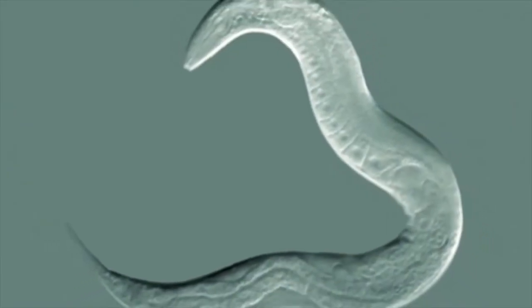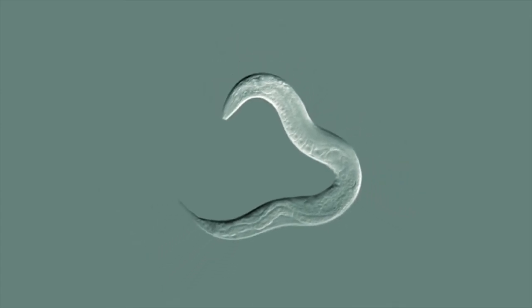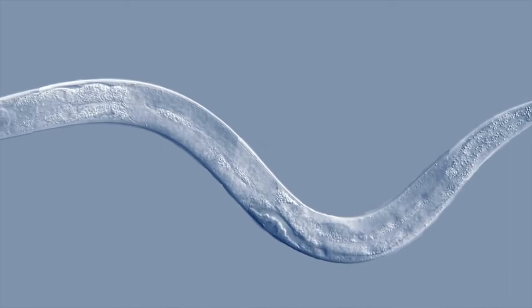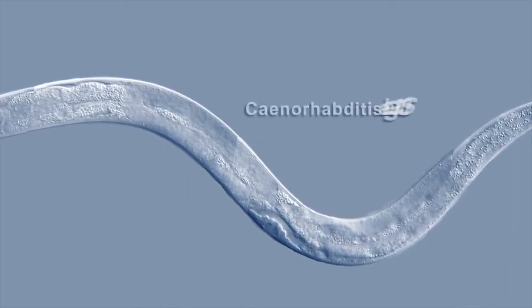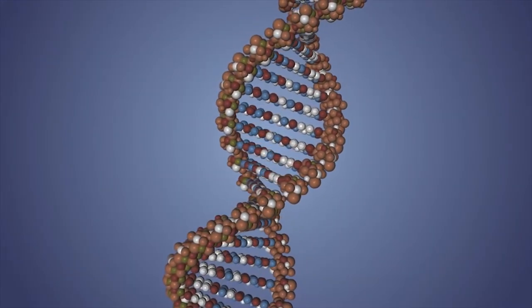But a tiny new astronaut could provide much-needed insight into the ways that our bodies behave in microgravity. The noble roundworm. It may come as a blow to the ego, but roundworms, or Caenorhabditis elegans, share a considerable amount of genetic material with humans.